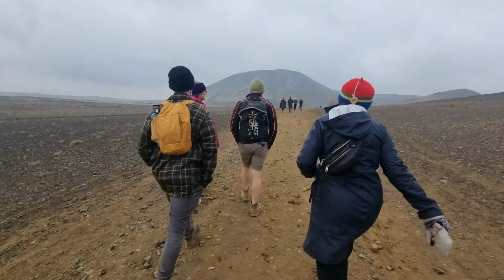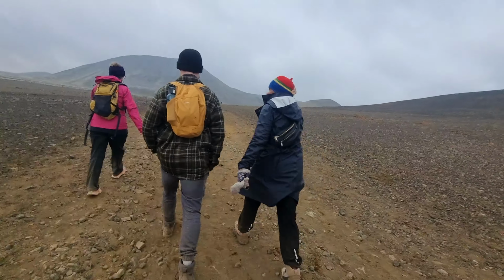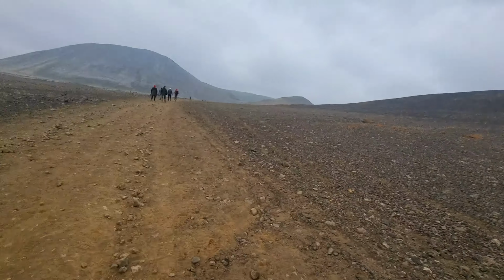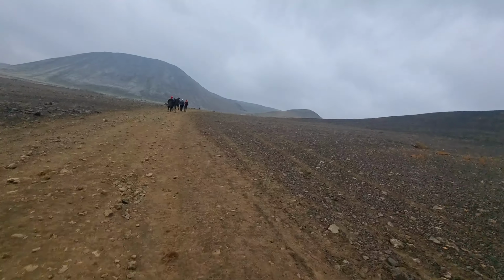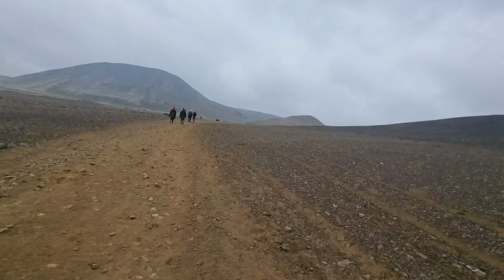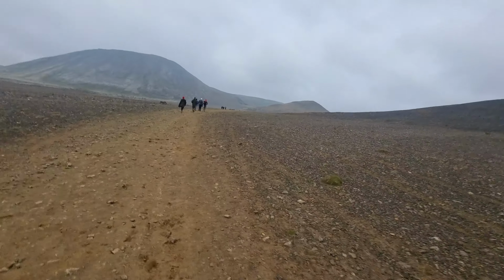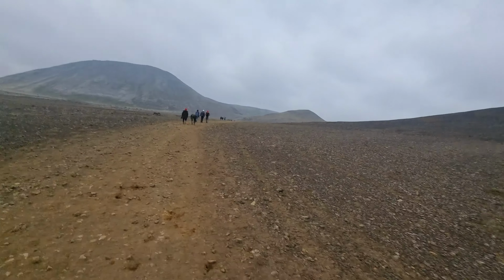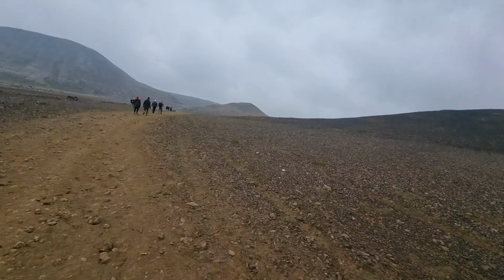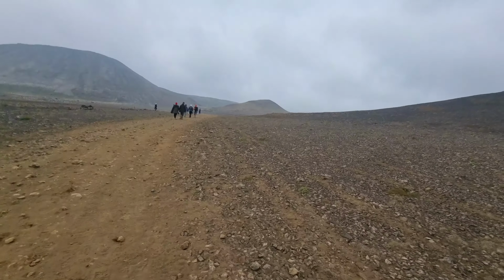Well, I remember years and years ago, and that's very interesting. Those guys are wrong. They think it's from explosions. No, those stones were carried by the melting glacier 11,000 years ago, when Iceland got freed from the glaciers. So it's typical glacial moraine here. There were glaciers here, and when glaciers were retreating, they carried the rocks.